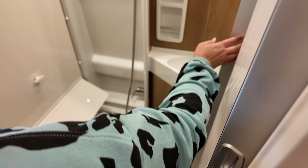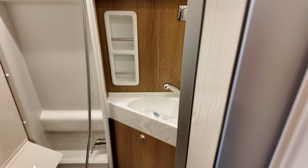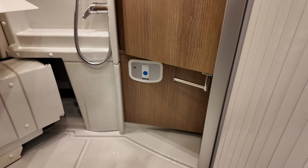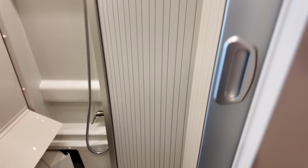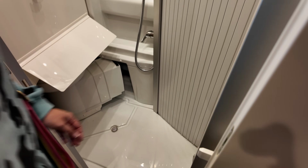You've also got a door here, and you can see down here's the flush for your toilet, and also where you would put your toilet paper as well. So if you're planning on having a shower, pull that sliding door across, and that's done there. That's clever. And then you've got this entire space here for having your shower. So yeah, that's quite a big space, isn't it?